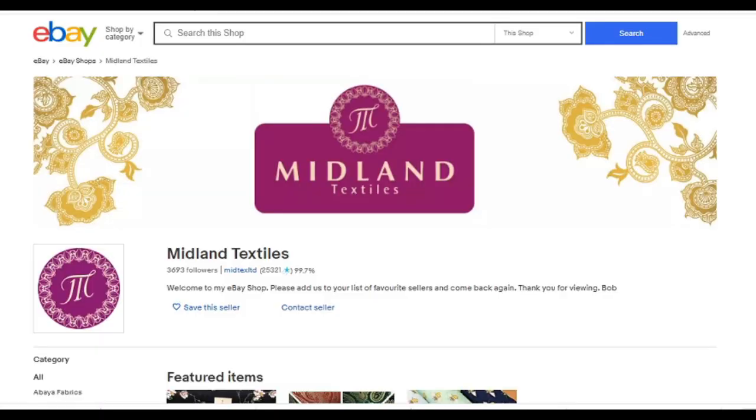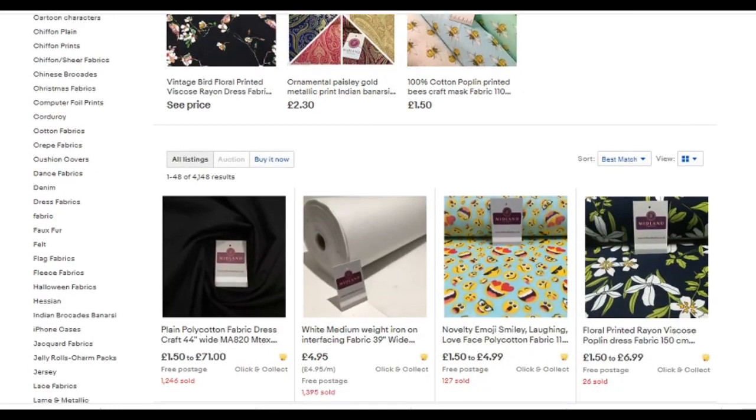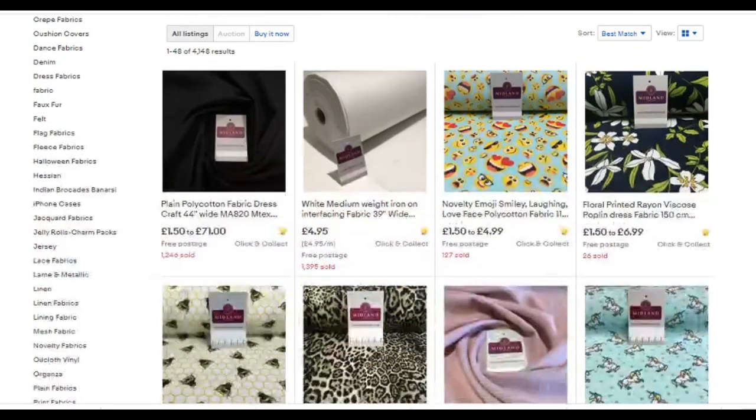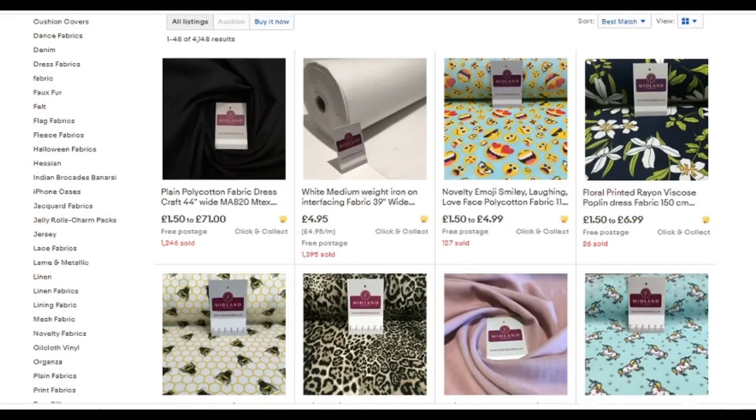And as I say, this one is called Floral Printed Rayon Viscose Poplin. Oh, they're both the same. This is MA1255. And this one is MA1252. And this is the Midland Textile website on eBay again. Basically, they're called Midland Textiles. And I'll show you the first two pages of the fabrics that they sell again. That's the one that I purchased, top right here. And that's the price, £1.50 to £6.99.